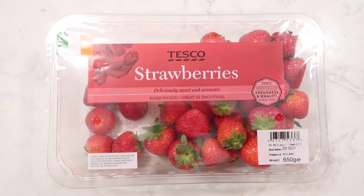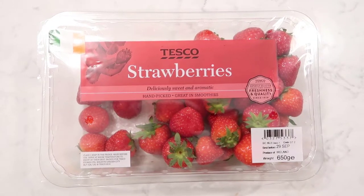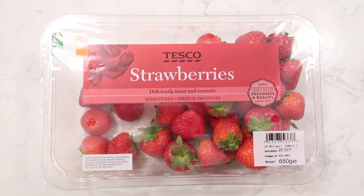I also got some strawberries because I love strawberries. Strawberries are my favorite fruit. If I had to choose one fruit to only eat for the rest of my life, it would be strawberries. I just love them. Another basic item I got is coffee.